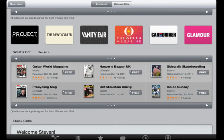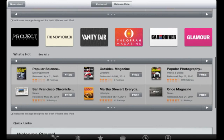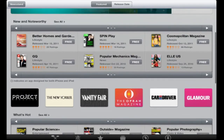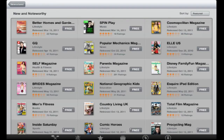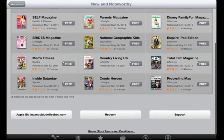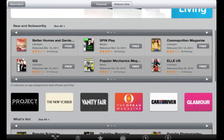I see in there Harper's Bazaar UK. I believe I've seen a Mac UK version and a Linux UK version as well. Popular Photography. There's a way, let me see, I think you can see all of the selections too. You can do it that way instead of scrolling through. And also check the release date, and that will show you even more magazines.